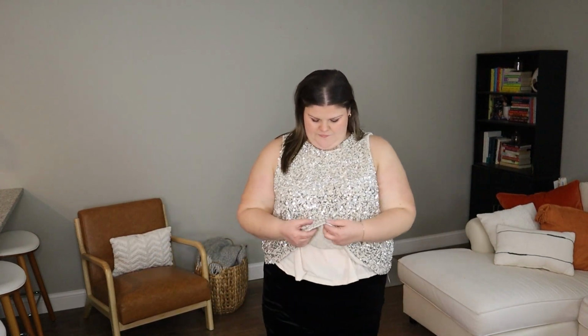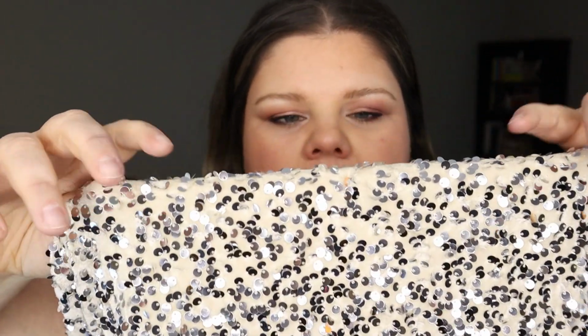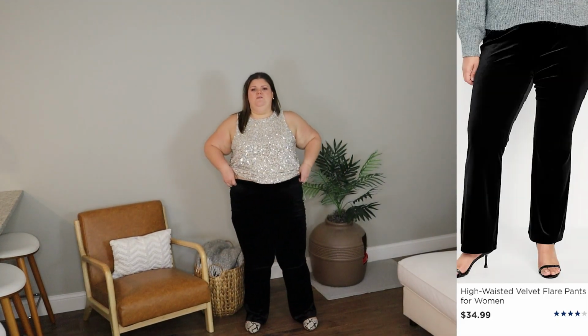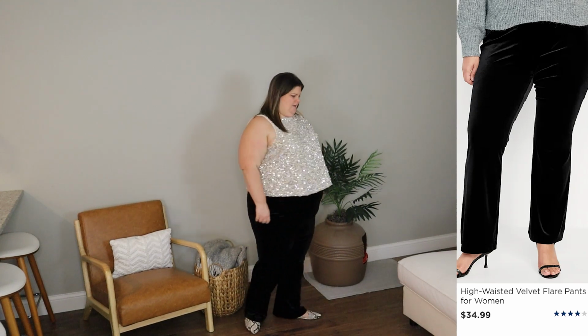And the actual fabric is so pretty. It's sequins, but on top of velvet. See if you can see that. It's a creamy ivory color velvet, and then you've got the silver sequins scattered on top, and it also has a lining underneath, so really comfortable. It doesn't feel like a scratchy sequin, so you're not getting scratched up when you put your arms against it. Overall, really cute.